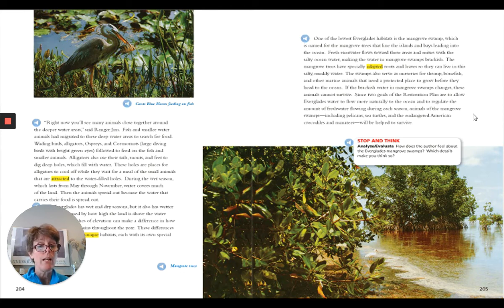One of the lowest Everglades habitats is the mangrove swamp, which is named for the mangrove trees that line the islands and bays leading into the ocean. Fresh rainwater flows toward these areas and mixes with the salty ocean water, making the water in mangrove swamps brackish. The mangrove trees have specially adapted roots and leaves so they can live in this salty, muddy water. The swamps also serve as nurseries for shrimp, bonefish, and other marine animals that need a protected place to grow before they head to the ocean. If the brackish water in mangrove swamps changes, these animals cannot survive.